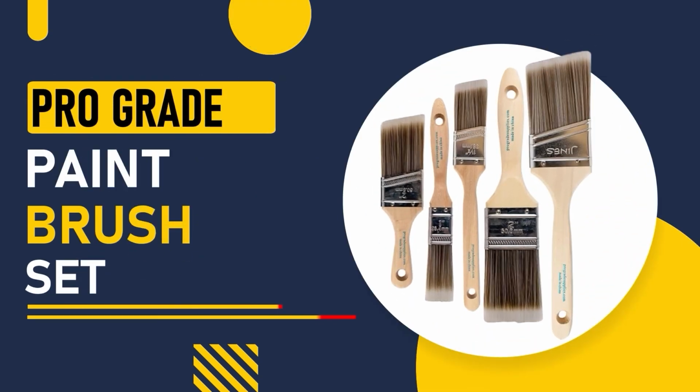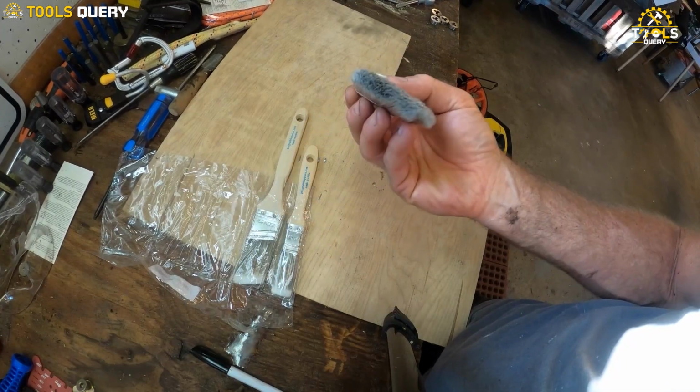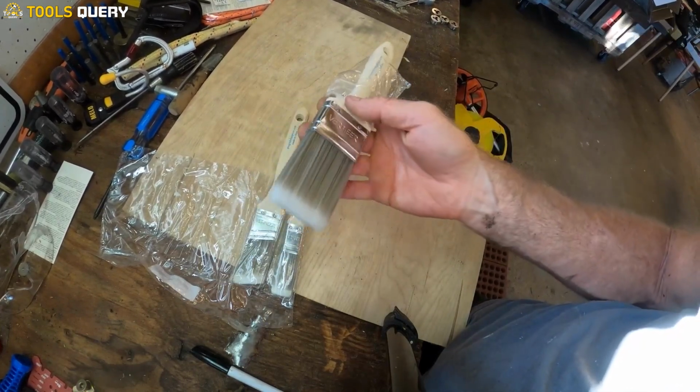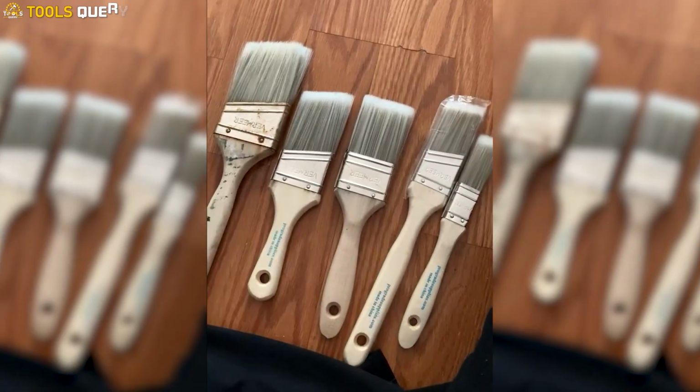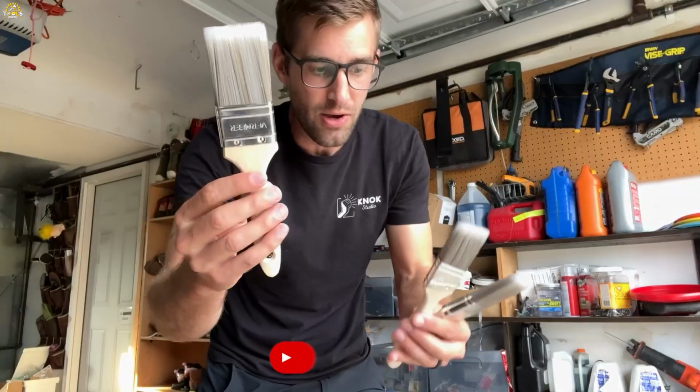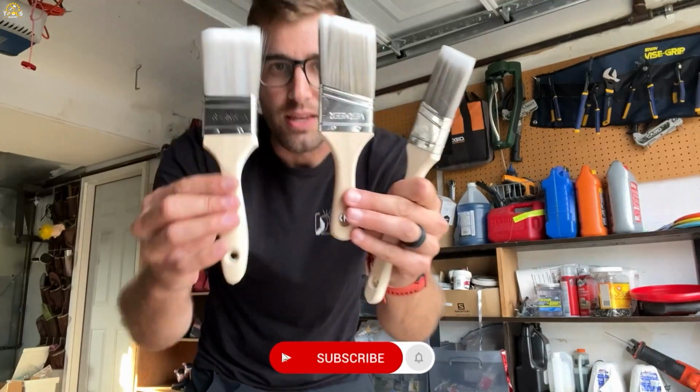Number 2. Pro Grade Paintbrush Set. The brush is made with high-quality materials, including synthetic bristles and wooden handles. The bristles are soft and flexible, which helps to prevent them from shedding or fraying. The wooden handles are durable and comfortable to grip.